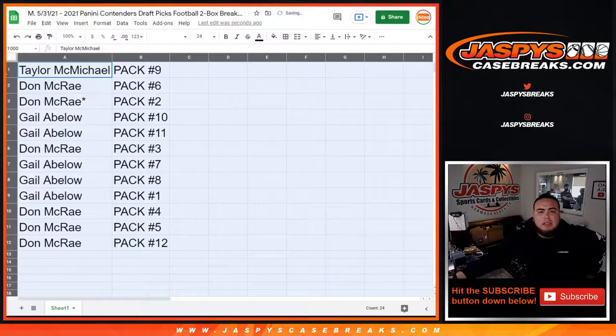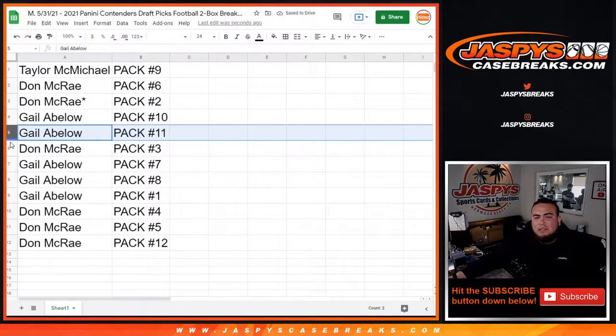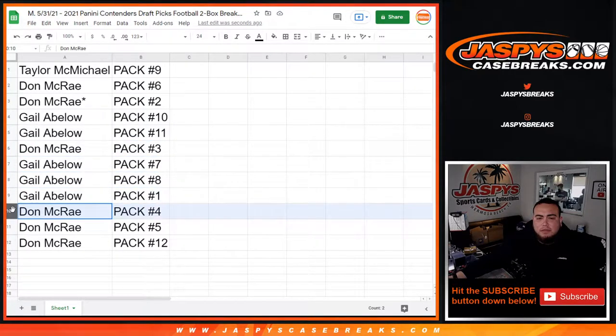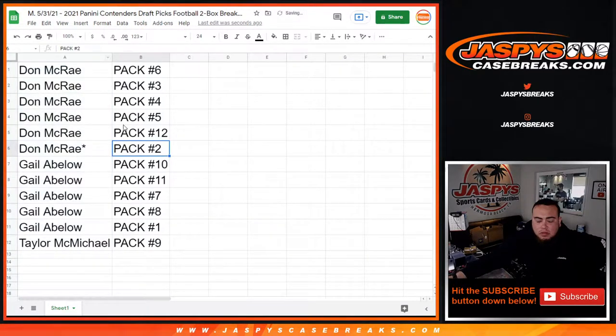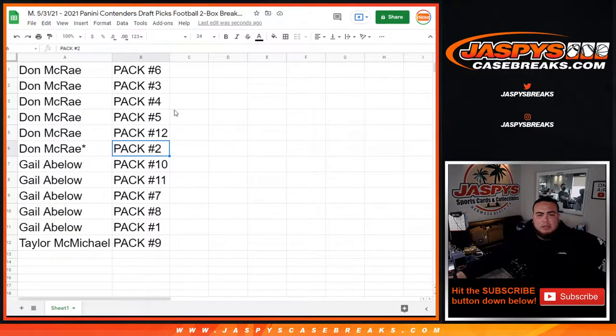So Taylor, you have pack 9, Don with pack 6 and 2, Gail with 10, 11, Don with 3, Gail with 7, 8, 1, Don with 4, 5, and 12. So I'm going to alphabetize it actually by customer name. So we'll start off with Don. And then let me quickly just print out these labels as well.